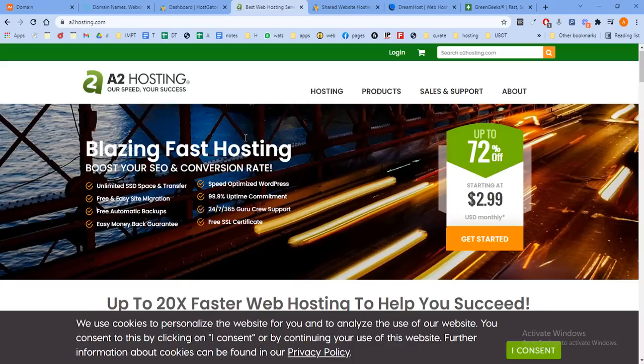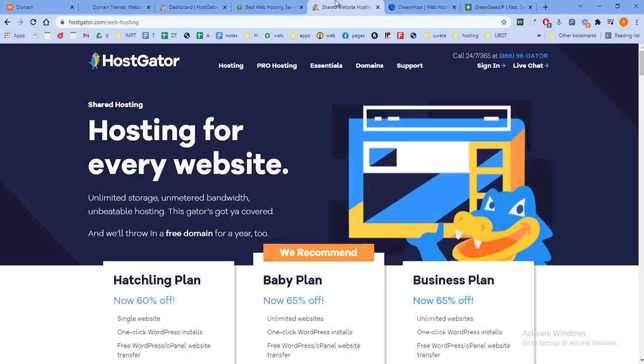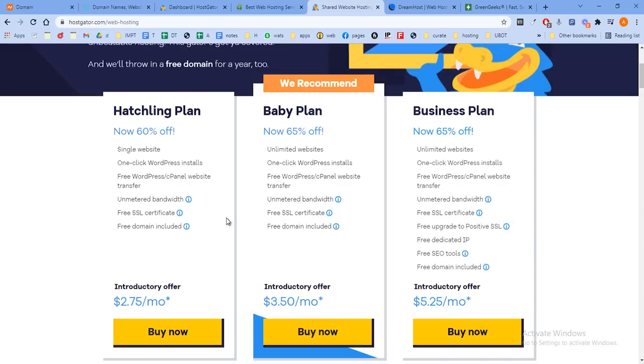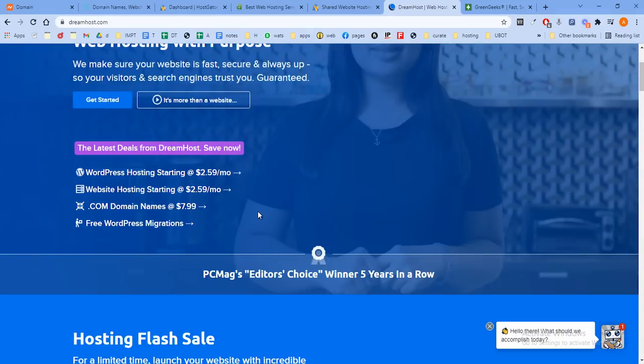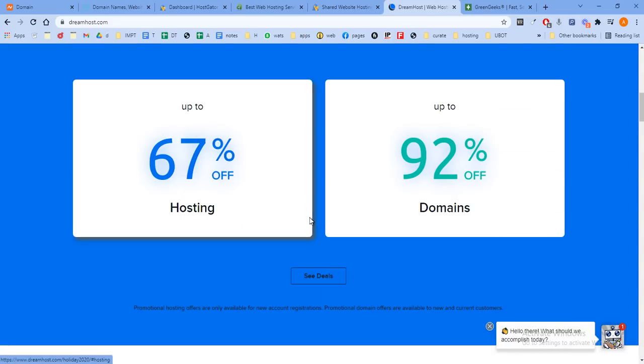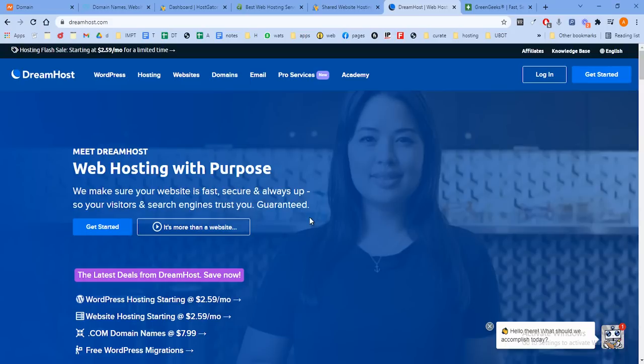So friends, this is how A2 Hosting looks. They are saying that plans start from 2.99 USD per month. Then we also have HostGator. They are a little bit smaller, a little bit lower in cost compared to A2 Hosting. And we have DreamHost as well. You can select shared hosting and see their plans.